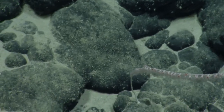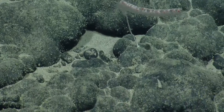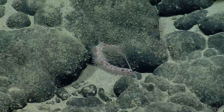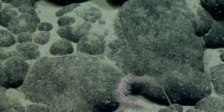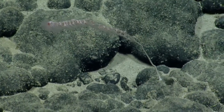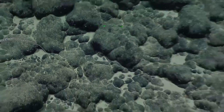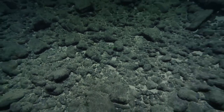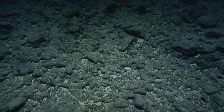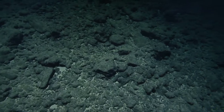Oh, yep, here's another unbranched bamboo coral. Oh, I see a node. Yep, there it is. I've noticed that a lot of these deeper bamboo corals are unbranched. And they don't seem to get as large as some of the ones that are up higher on the seamount.